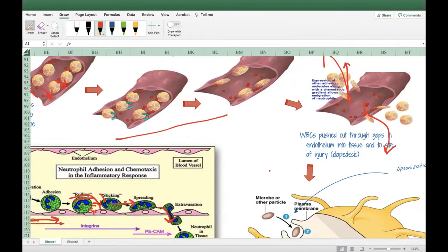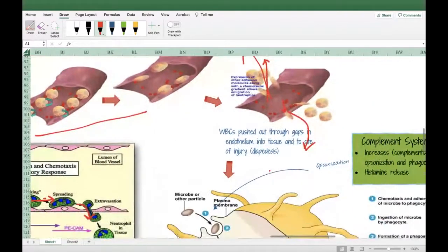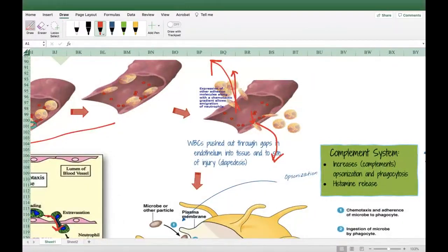So I feel like the selectins and integrins and that rolling and margination is really the most confusing part. So if you can get a handle on that, you're doing really well. The only other thing I wanted to highlight is that this process of those white blood cells escaping through those gaps and moving to the site of injury, this whole process of going through the wall and to the injury, is called diapedesis. Okay, it's a part of extravasation.